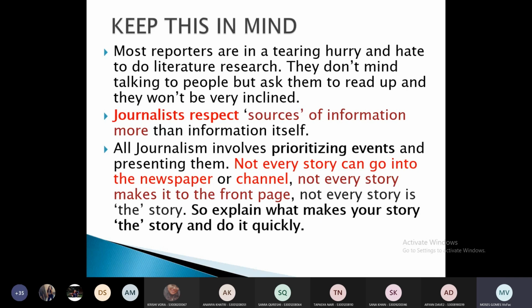So the third point, a lot of times your client will say something. Just like I was telling you the other day, I had a client, Blue Dart, and Blue Dart sent a parcel to Jhumri Telaiya. Oh, please, this can be covered in the newspaper. We sent a parcel to Beijing, this can be covered in the newspaper. Not each and every thing can be a story.